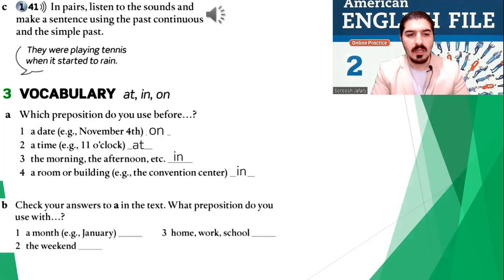Okay, very good. Now, which prepositions do you use with a month, January, the weekend, home, work, school? Let's try it. Month, January, in January. Weekend, on the weekend, always. Home, work, school, at school, at work, I'm at work, I'm at home, all right?